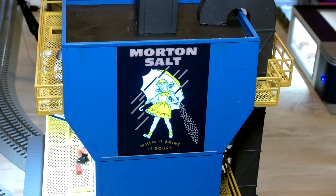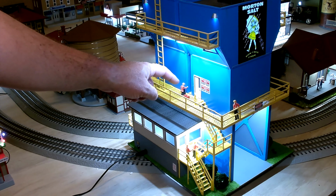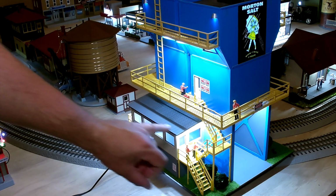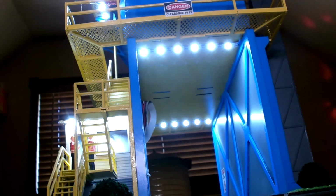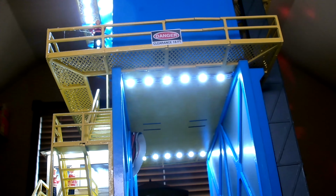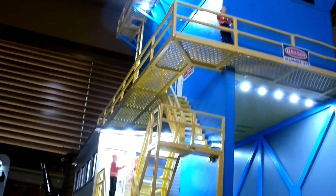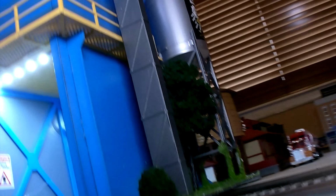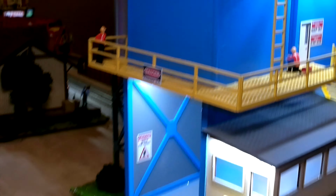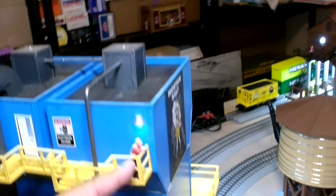Love that rain and pouring salt. Very classic logo of Morton. Well, with our workers, we do have two here engaging in conversation and actually one working. You see the illumination of these frosted windows of the office. We have lighting strips all over the place. Very bright building. And in the tunnel, we have illumination there as well. So any gondolas or other rolling stock items that are under this plant will be nicely illuminated. There's even signage in the tunnel reading, "Watch for trains." On this uppermost level, this door has a frosted window and has some illumination inside. That's pretty cool. And this worker looks like he's engaged in deep thought.